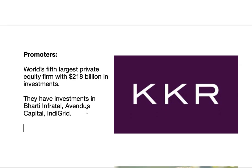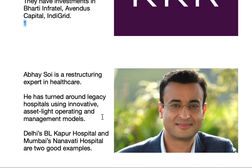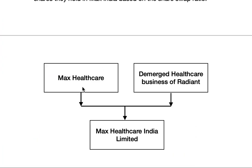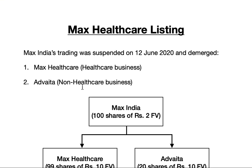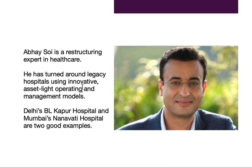It is a private equity firm with $218 billion in investments. It has the management of Abhay Soi, who's a restructuring expert in healthcare. So it seems that both these players can turn around this company and maybe make it the leader in the market segment. So my recommendation for you is you should acquire Max Healthcare if you're able to get your hands on the shares. And Max Healthcare looks a good share to me because of its promoters. It is mainly because of the promoters. I'm telling you, Abhay Soi can do wonders.